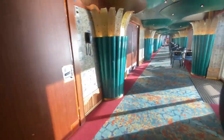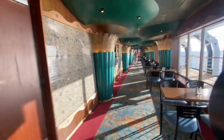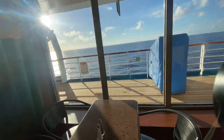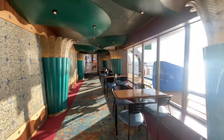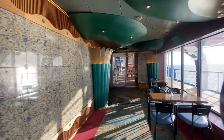So there is the buffet there. And there's some more buffet foods available when we leave out of here. But it's a nice little view. You can grab your food, have a seat here, and watch the ocean as you sail away.